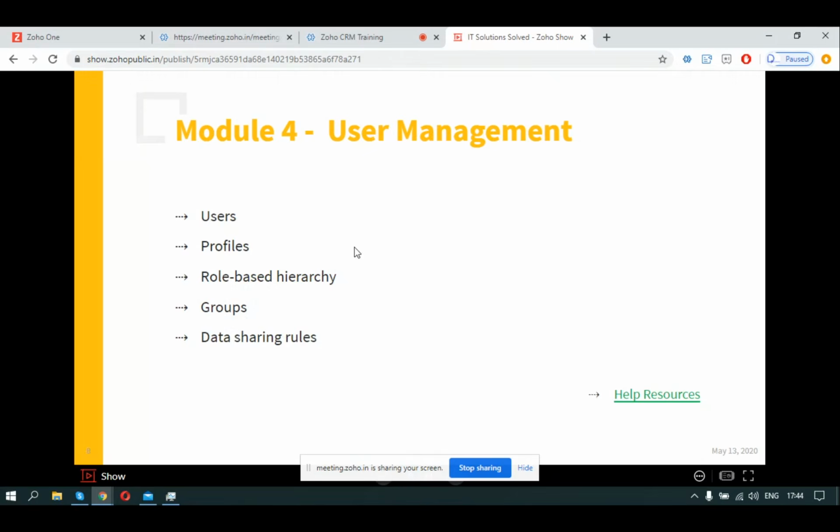Groups, as I've already mentioned in the previous tab, is a group of teams. Groups of teams, again based on profiles or role-based hierarchy, can be implemented in the same order. Data sharing rules, as explained previously. Data sharing rules decide how you share data or how you allow your users in the CRM to use that data or see the data.